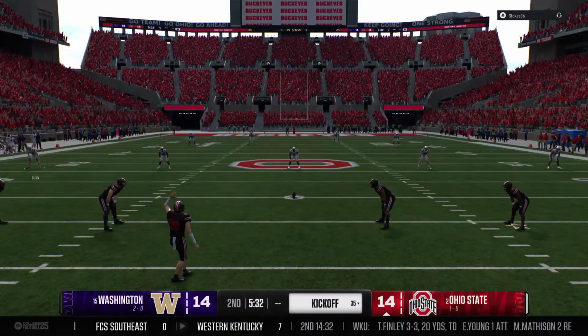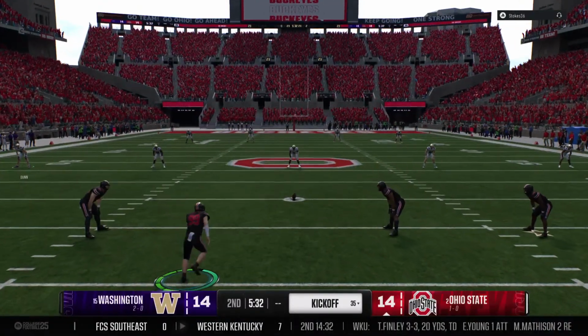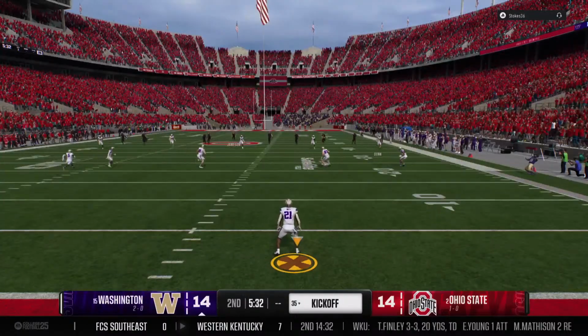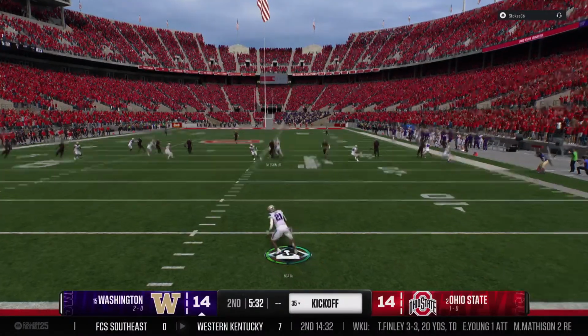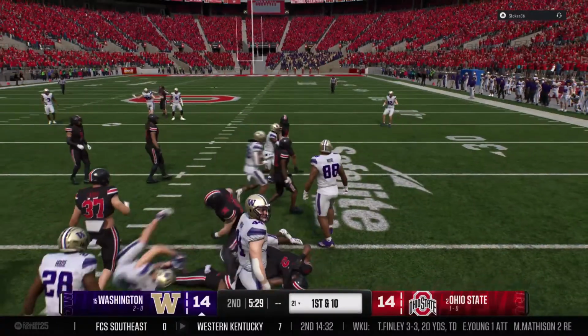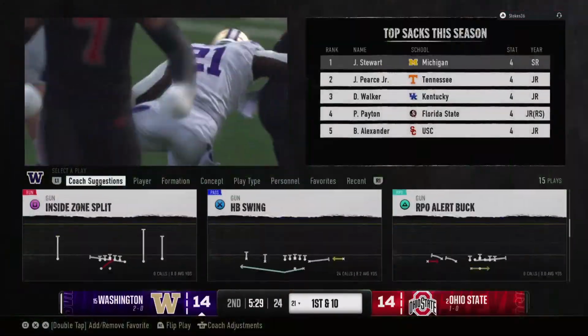Now the kickoff team is out on the field. And he takes this from inside the 5. And he's tackled at the 21. That's where the drive will start.